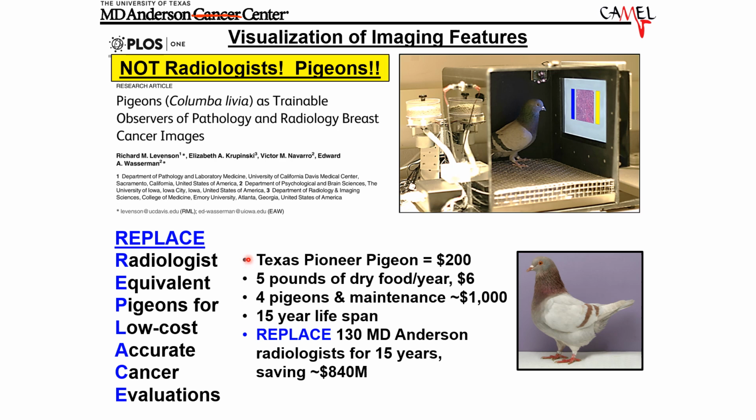I'm at the MD Anderson Cancer Center in Houston, Texas, and so we would like to use a Texas bird. I think it's a rather handsome looking pigeon. It is pricey, but here at the MD Anderson Cancer Center, we spare no expense for our cancer care. I estimate it would take 5 pounds of dry food per year per pigeon, and 4 pigeons could be housed for the cost of $1,000 per year. And because the pigeons have about a 15-year lifespan, we can replace 130 radiologists at MD Anderson for 15 years, saving $840 million. Quite a savings to our patients.